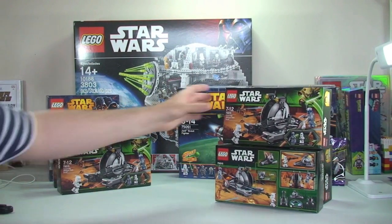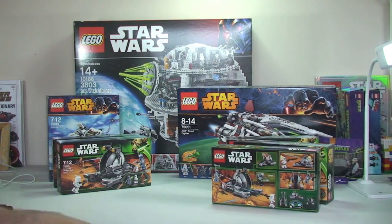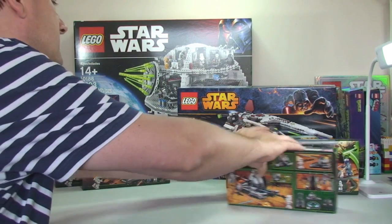1, 2, 3, 4, 5. So we have five of the Corporate Alliance Tank Droid from LEGO Star Wars. This was on offer, 40% off retail price. So I think I got all 5 of those for £60, I believe. So yeah, 5 of those.